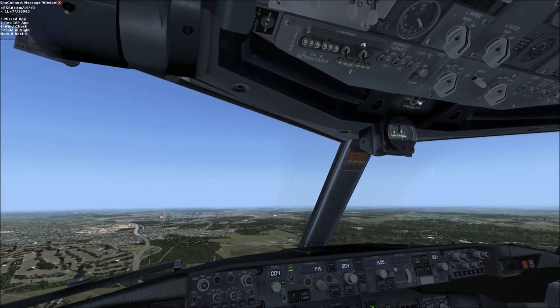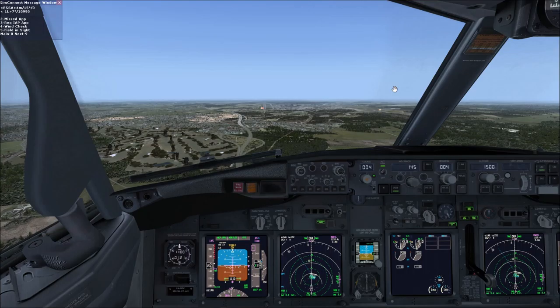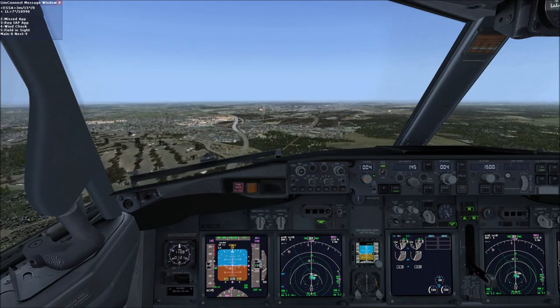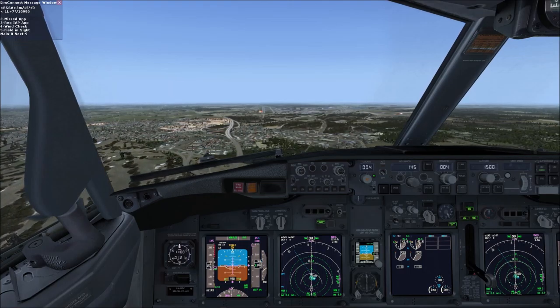Landing checklist. Engine start switches. Continuous. Speed brake. Armed. Landing gear. Down. Flaps 30, green light. Landing checklist complete. Cleared. Checked. Flaps 30, green light. 1,000 feet. Stable.